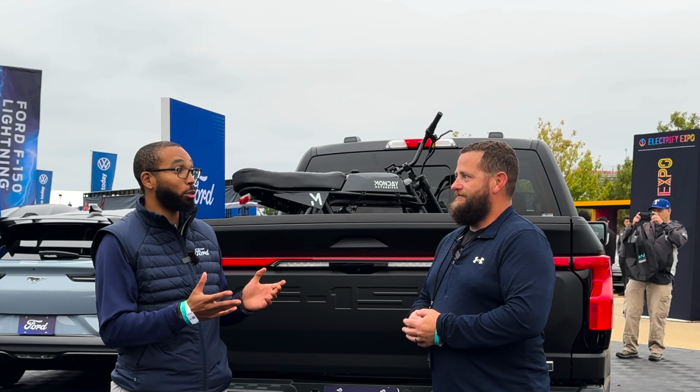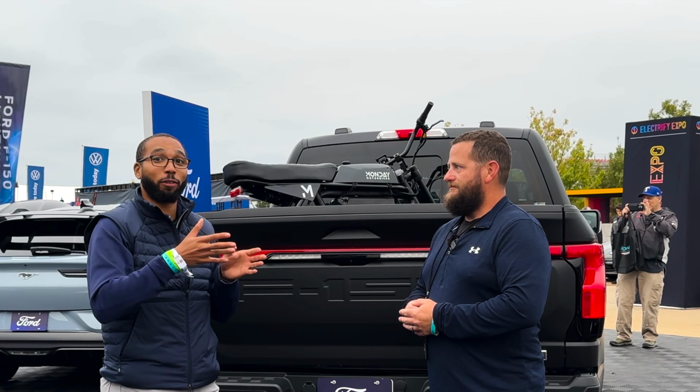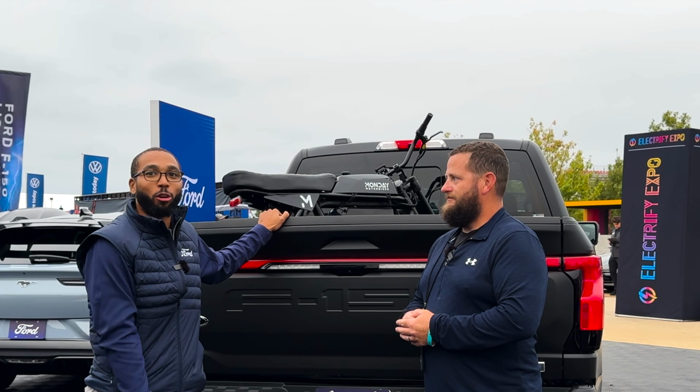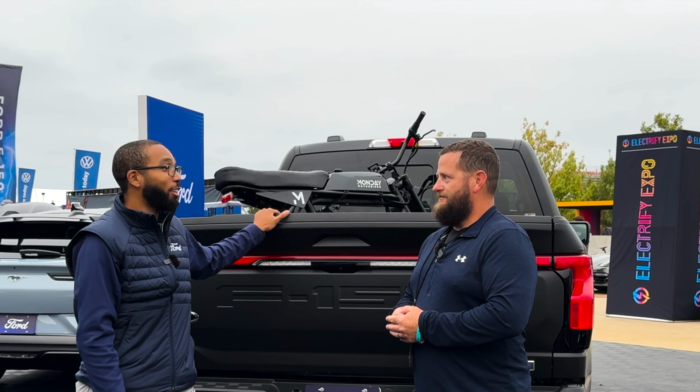We're all about the right tool for the right job. We have everything from an F-250, F-150, F-150 hybrid, and also the F-150 Lightning. That is the perfect commuter vehicle, perfect urban driver, weekend warrior. It provides everything you need, instant acceleration, instant torque, and it looks pretty sweet as well.